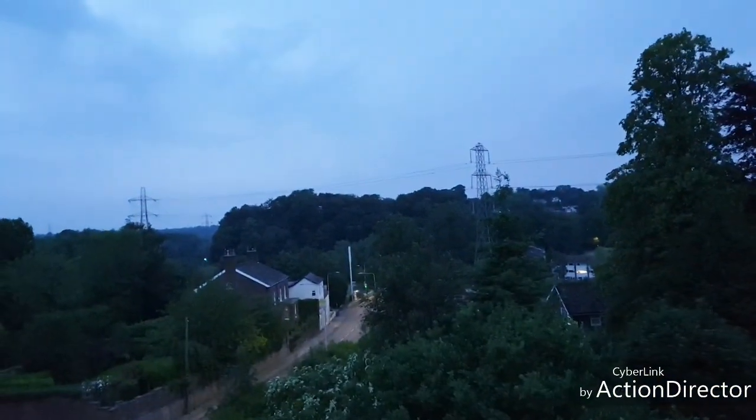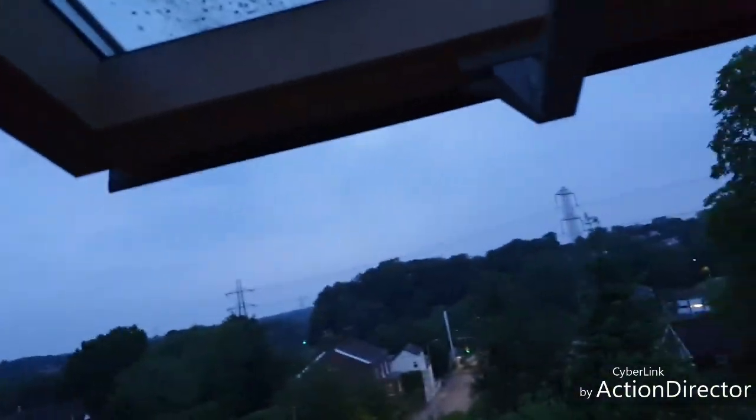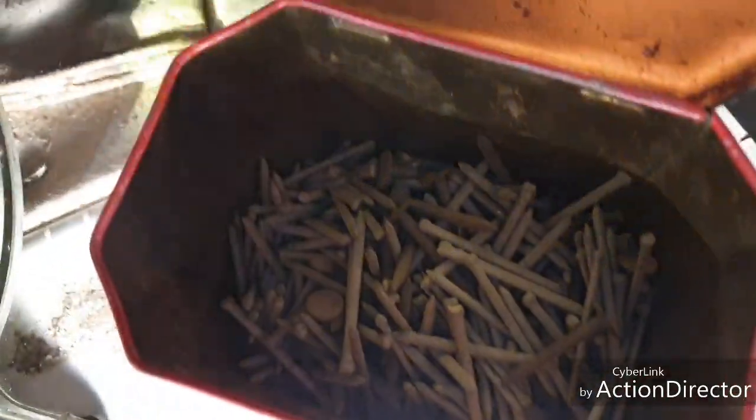Ah, let's have a look out here. There you go, people. Look at them views. Right, let's get this camera out the window. Old tea tin, yeah, it's got nails in it. They used them for nails, didn't they? I used to be a joiner, that's what we'd use, something like that. Yeah, here we go, look at this.